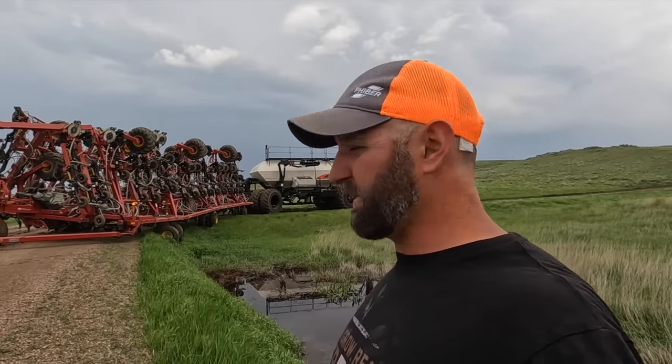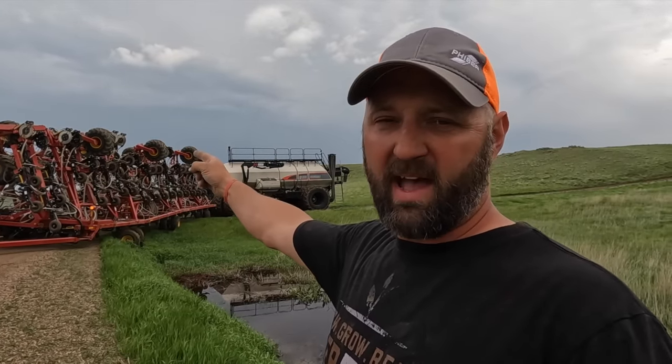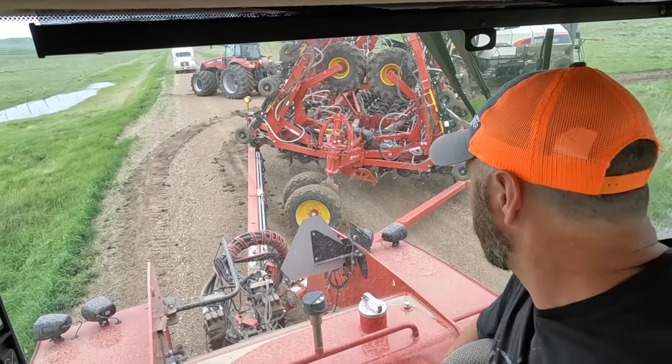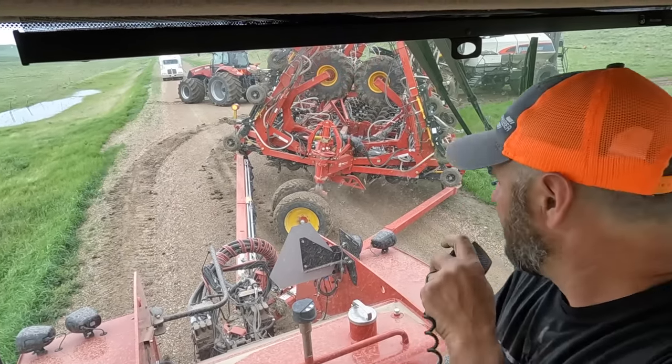So, now to bring in the tractor. We're going to try and drag the back of the drill that direction as I back up a little bit and then swing it out onto the road like it's supposed to be. Good.